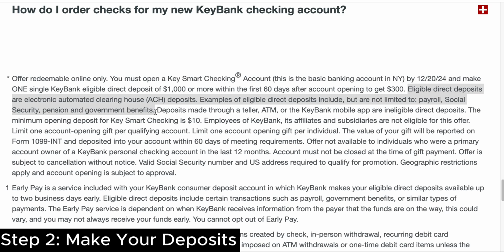So pretty standard when it comes to eligible direct deposits for this offer, like it is with many other sign-up bonus offers that have direct deposit as a requirement. Basically, a lot of people are going to hit this requirement with their payroll from their employer. Whether you get paid every week, every 2 weeks, every month, you just need to have that direct deposit set up from your employer or your Social Security, pension, or government benefits of at least $1,000 or more at least once going into this new KeyBank Smart Checking Account.